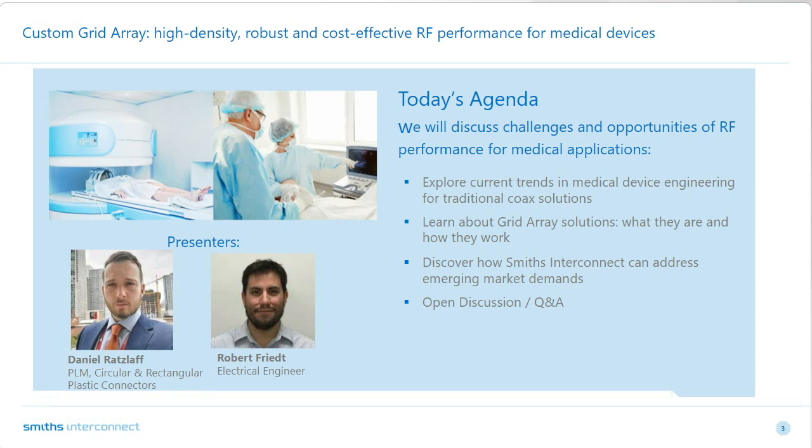So today's agenda is going to include exploring current trends in medical device engineering for traditional coax solutions. We're also going to learn about grid array solutions, what they are and how they work. And we're going to discover how Smiths Interconnect can address emerging market demands. Then we will have an open discussion and a Q&A session.